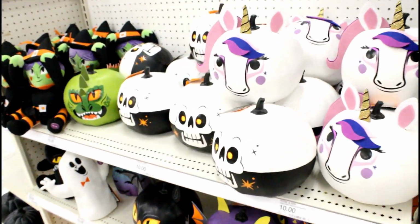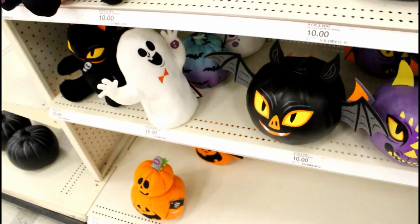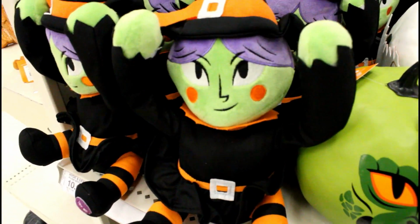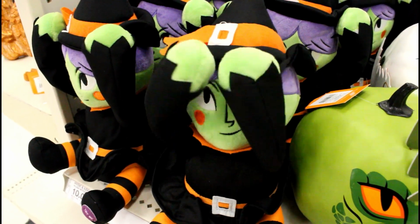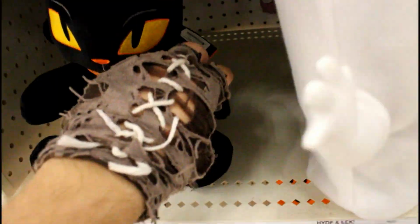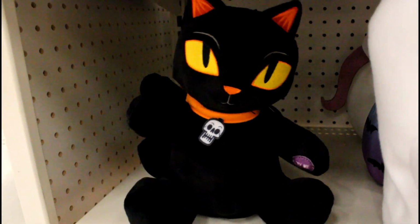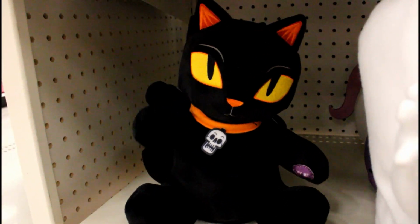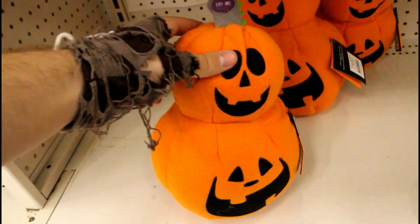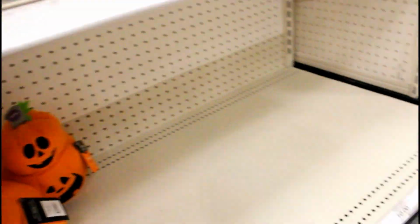And over here you got some pumpkins and stuff. A unicorn pumpkin, that's interesting, a skull one. A lizard or alligator. A dragon, a bat, and some little animated plush. We have a cat one. That one's pretty funny. And down here we've got a pumpkin one, which has the YouTube royalty-free Halloween music that a lot of people use. It's pretty funny that they have that.